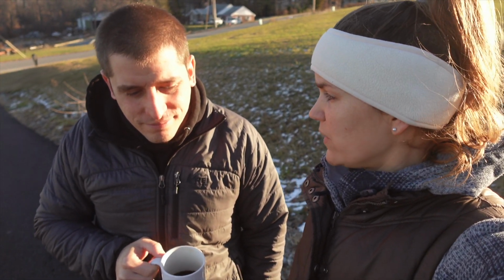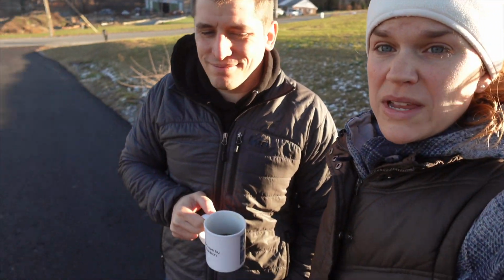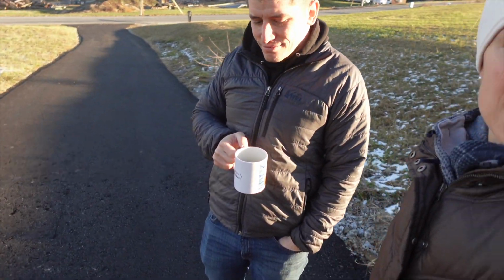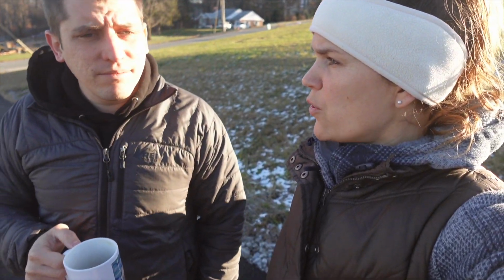So to have the whole thing repaved would be ridiculously expensive. Like, what do you think? 30 or 40,000 at least, I would think. Yeah, but we did pave from the street until you can see the separation up there. It's a little over 200 feet. Yeah, a fifth or quarter of it maybe.